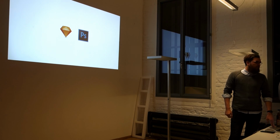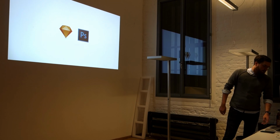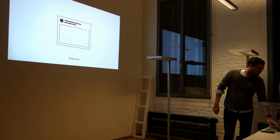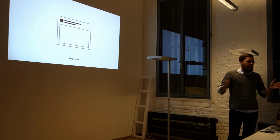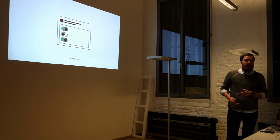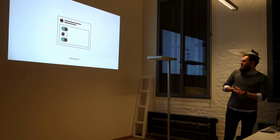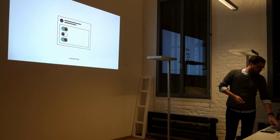Those tools have a few problems when it comes to applications or websites. For example, you can't design responsively. In Sketch you can only set an artboard for a mobile phone, for a tablet or whatever, but it's not really responsive because you ignore all the sizes between those different devices. You can't do any interactivity because Sketch is only static. And the complete web is interactive, and you're trying to design an interactive website with static tools, which is quite weird.